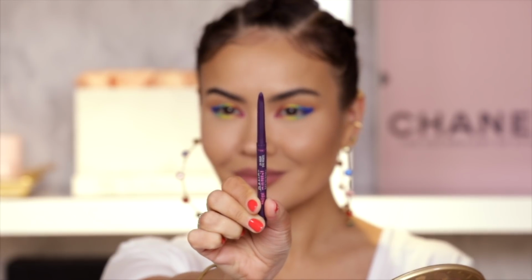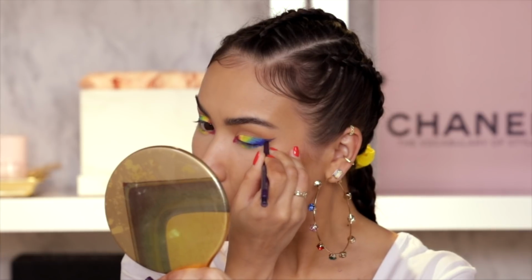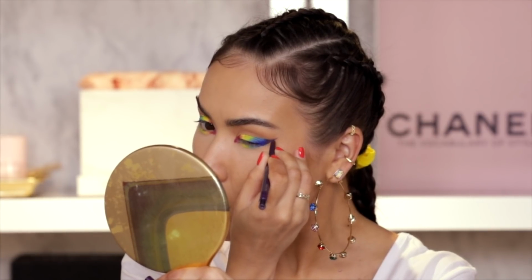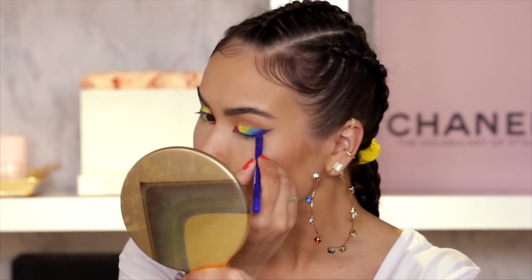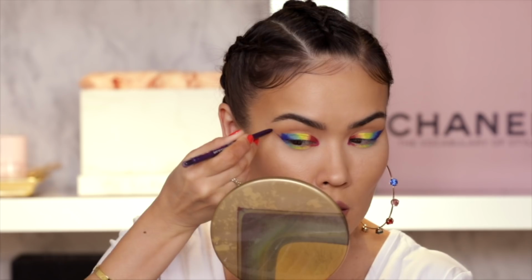And finally, I'm going to take this new Bad Gal Bang waterproof liner in the shade dark purple. This one is from Benefit. And using my little pinky here as an anchor, I'm going to start creating that wing and darkening that outer portion. Somehow I removed the blue, so I'm going to go back with the blue and just intensify like that. Same thing on the other side.